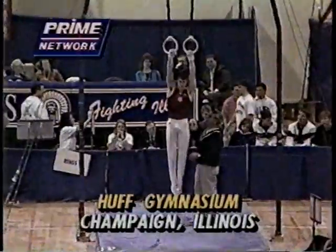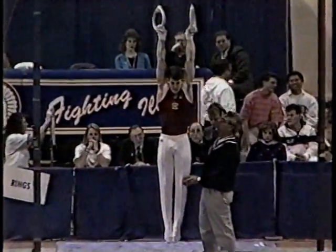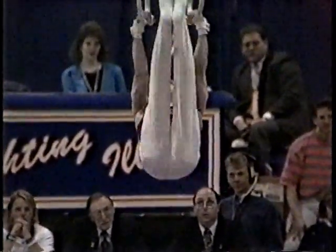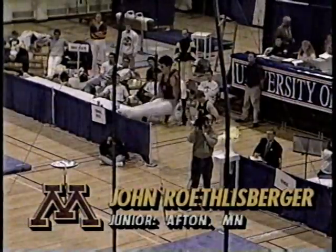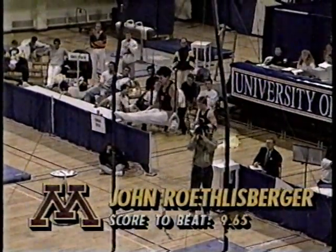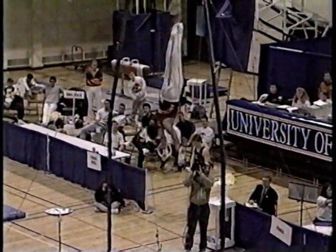Here's John Roethlisberger from Minnesota on the rings. And a good event for John. He was 4th on this event last year at the Big Tens. And that was a German front uprise. I can't begin to explain the strength it takes to handle that position on your shoulders. And a nice press to handstand.